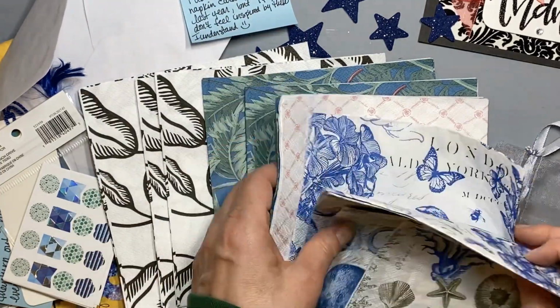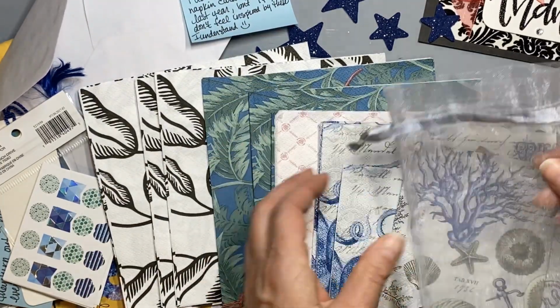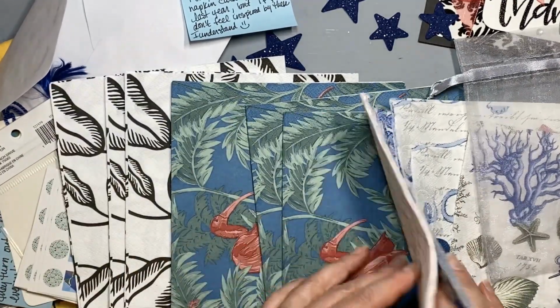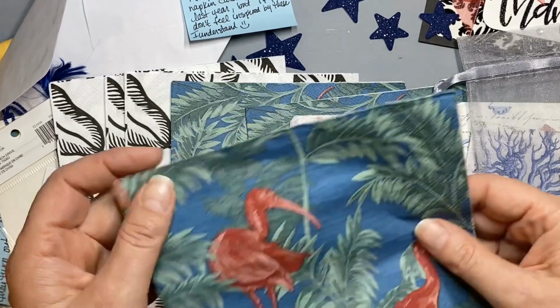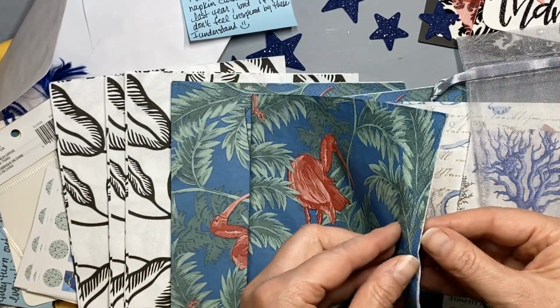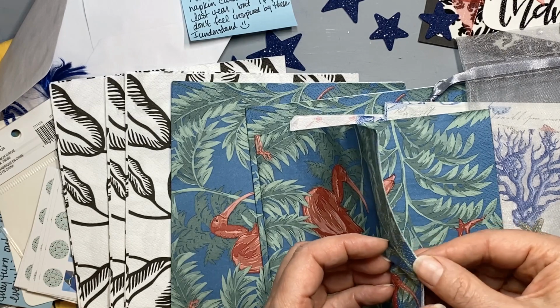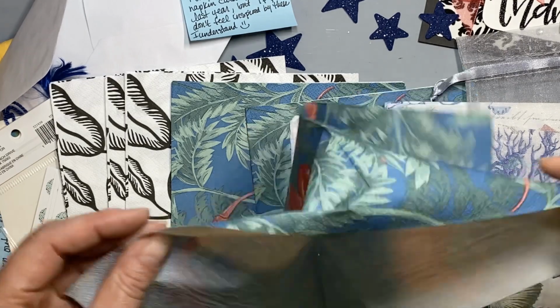I love all of these, Pamela. Absolutely. Oh, this bag is neat too. And napkins are hard. Like I walk down the aisle and I look at them and I just don't know. If you're not familiar with making craft projects with napkins, it's super easy and fun.